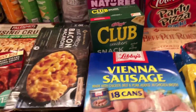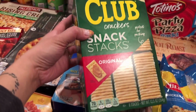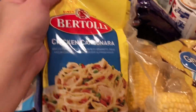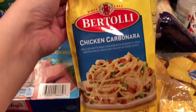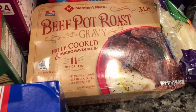My son loves Vienna sausage and we are almost out, so I pick up some more of these from Sam's Club. And then I also grab some of these crackers. My son loves this, so I pick up some more. And then here we have chicken carbonara. I totally recommend this, guys. If you haven't tried it, go try it. It's a small portion, but it was really good.